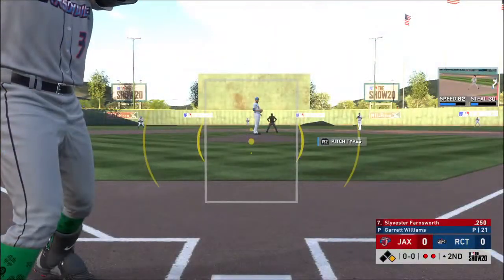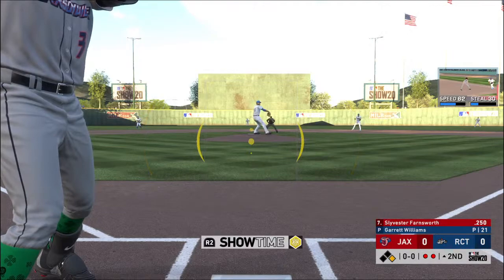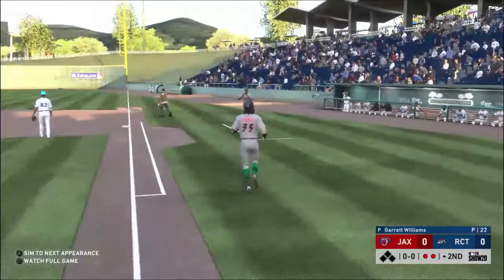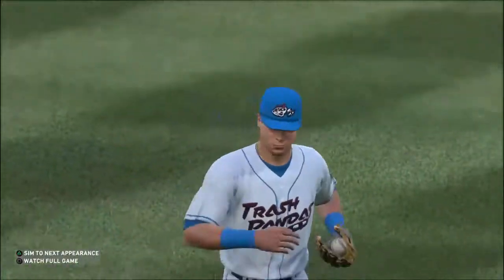So striding forward now, Sylvester Farnsworth, as he'll get his first opportunity in this one. Slapped hard the opposite way into a slide, and he makes a great catch to retire the side.